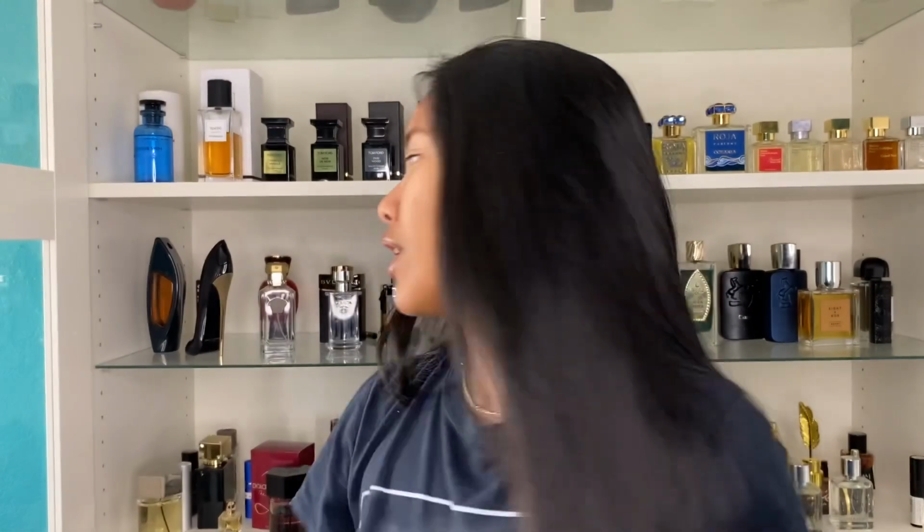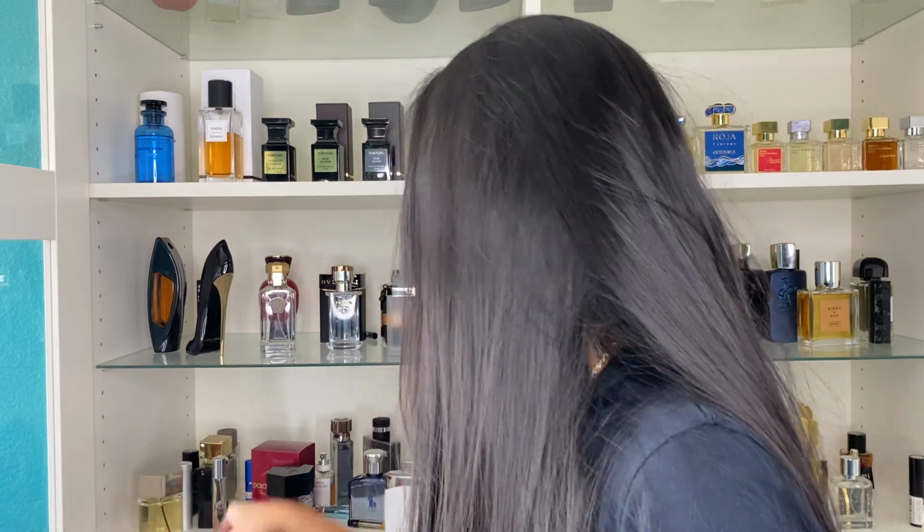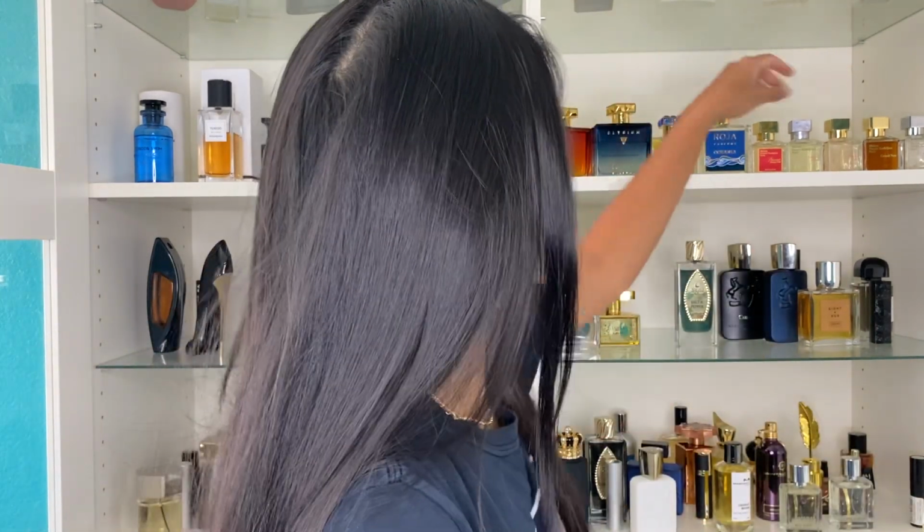And this is great for date night. This is great for beach walks, literally everything. It's a very versatile type of fragrance. Bright Crystal by Versace.